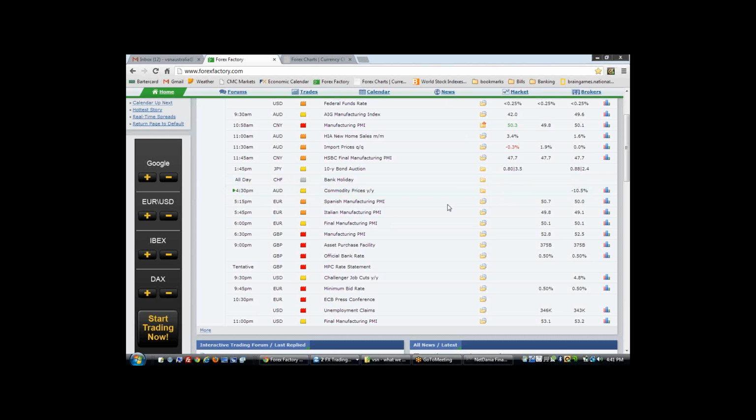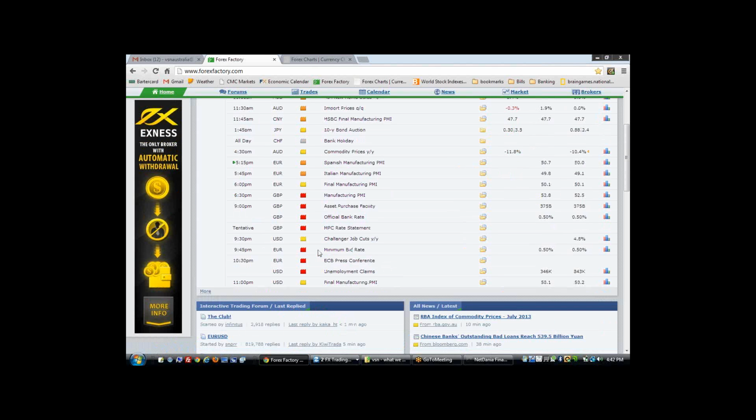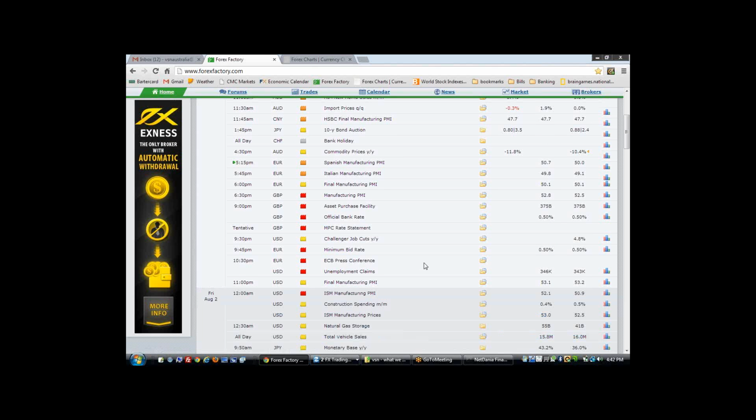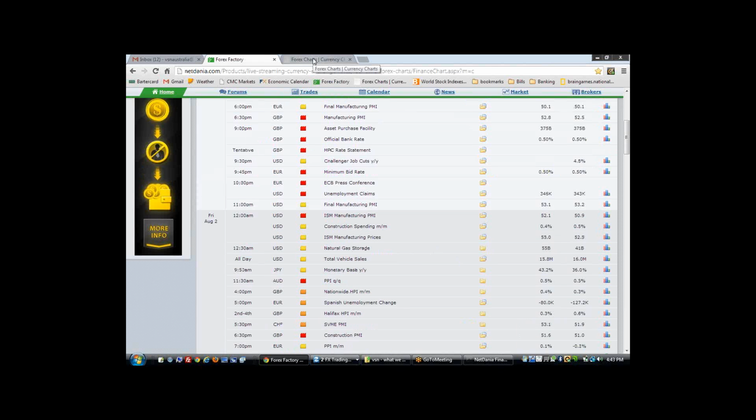Okay, let's start off with the macro fundamentals of things. I'll just refresh this. There are a couple of medium reports for the euro, Spanish manufacturing and Italian manufacturing, that will affect the euro in less than an hour, in half an hour. And for the pound, the major ones are manufacturing PMI, asset purchase, official bank rate, and the MPC statement, so that will affect the pound. Minimum bid rate will affect the euro, that's quite major, along with the ECB press conference and unemployment claims. Also ISM manufacturing for the US. So those are the major ones for today, there are minor ones, and the rest will be tomorrow.